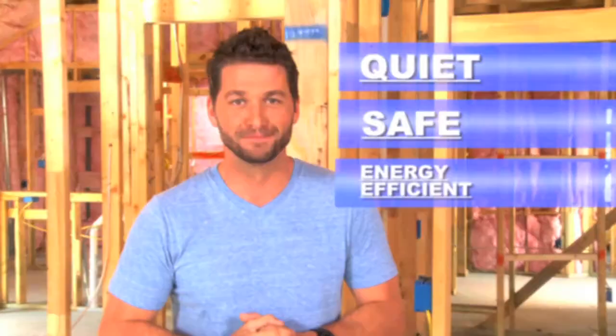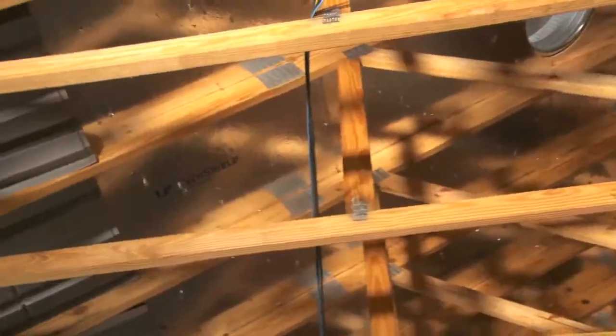So what does that mean for you? That means your home's gonna be quieter, you're gonna sleep better, it's safer, it's more energy efficient. These homes are built better for the long term. Although the off-site construction of building components are used by multiple builders these days, that's just one example.